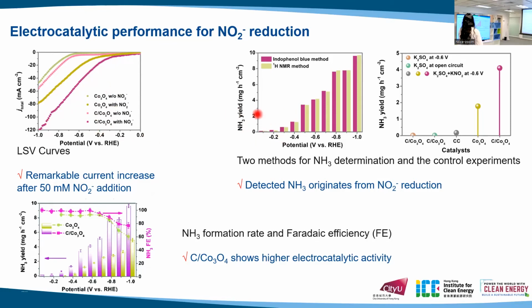We then employed two methods, the indophenol blue method and the NMR method, to determine the concentration of ammonia in the electrolytes, and also performed control experiments to verify that the ammonia is produced from the nitrate reduction instead of ammonia contamination from the environment. And after the calculation, we finally obtained the ammonia yield rate and its Faradaic efficiency.